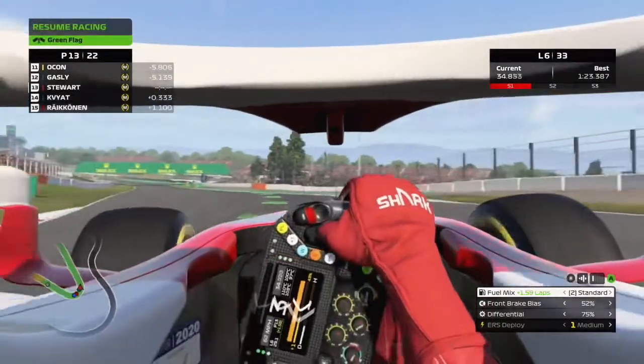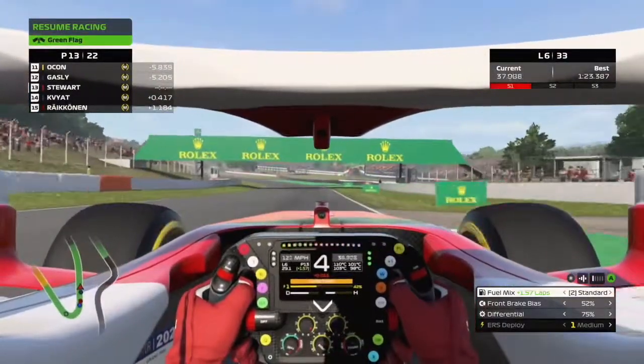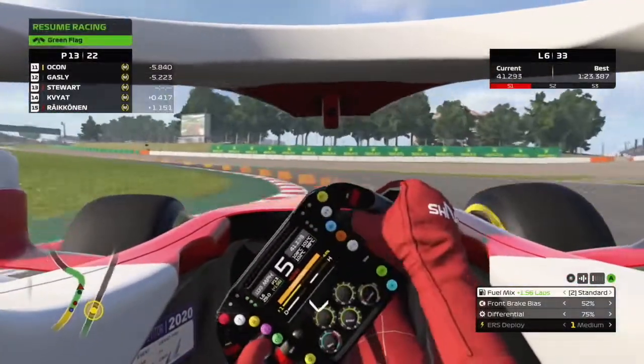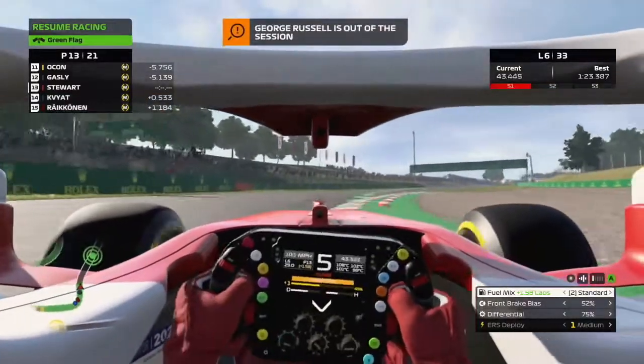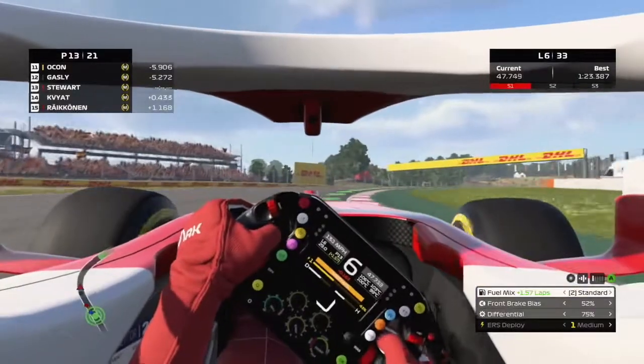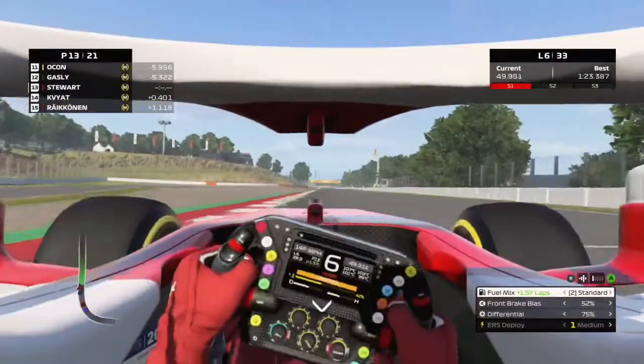I think that's Albon on the mini map behind me, a couple of cars behind. Which, if it is, George Russell's out. Rather have that been someone in front of me, but never mind.